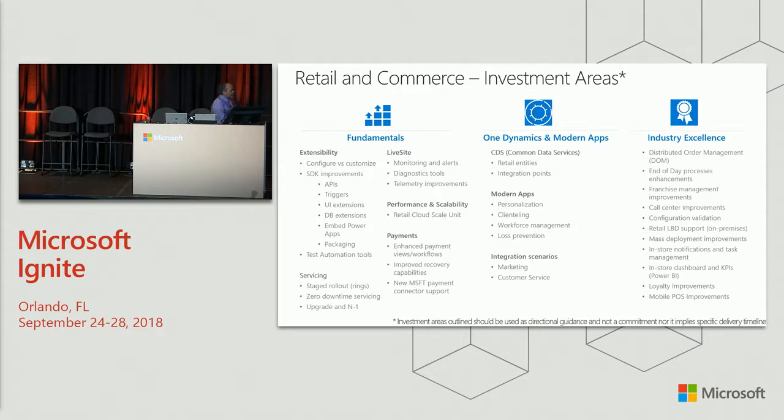At some point, our goal is to make sure that our servicing story is getting to a point where it's not just reduced servicing downtime, but actually zero downtime. So that's part of our roadmap as well, to be able to have no downtime from a servicing standpoint for our customers. The second bucket here is about how we take all of the assets that we have from within Dynamics as well as at Microsoft to build some capabilities that are important.